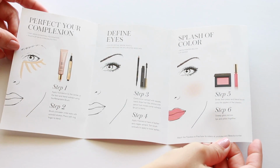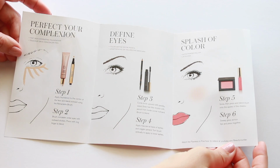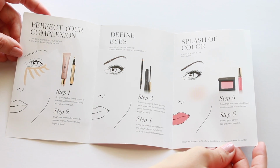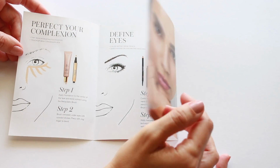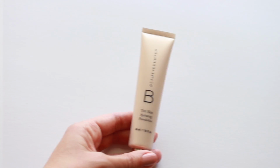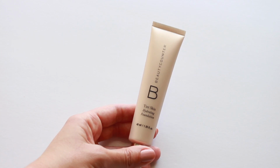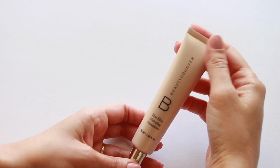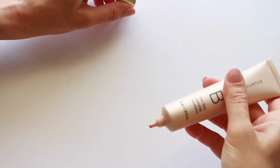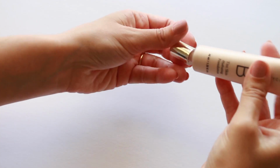The products that come in the kit are a foundation, a concealer, a brow pencil or brow gel, depending on your choice, a mascara, a blush, and a lip gloss. The foundation is called Tint Skin Hydrating Foundation, and it's a light coverage product that evens out the skin tone, disguises redness, but feels more like a tinted moisturizer. It is truly hydrating, lightweight, and feels comfortable.